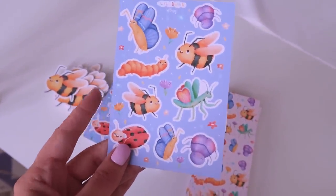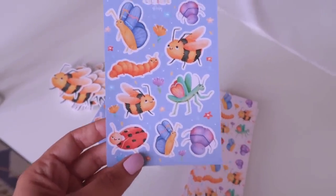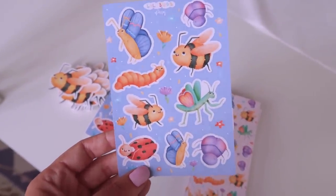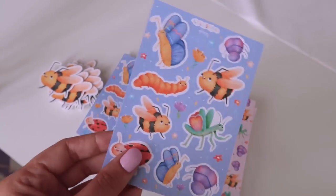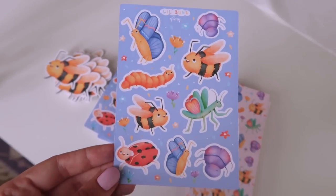When I add it to the shop, I might change the background color because I don't really think it fits the vibe. I'm trying to use colors that I'm not really comfortable with, but I really like the lighter colors more for the backgrounds. Still, I really enjoyed the sticker sheet and I think it looks super, super cute.